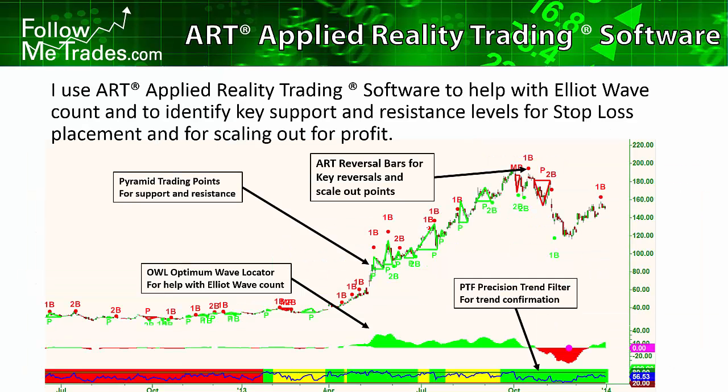So the third major tool I use in my analysis is what's called the ART, or Applied Reality Trading software. This was developed by Bennett McDowell, who was my key mentor to help me become a trader. It's provided by traderscoach.com. So the ART, or Applied Reality software, has several components. First, it has what's called an optimum wave locator, which is a histogram down here at the bottom, and it helps identify the impulsive wave.